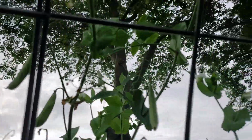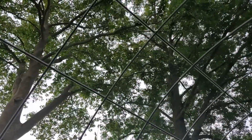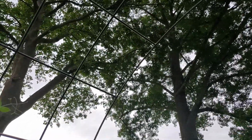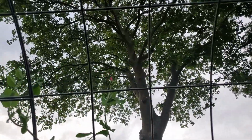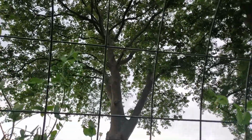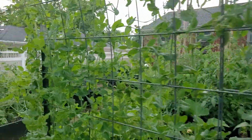You can see our canopy above, which I love so much. It provides the perfect amount of shade, and lots of birds love to visit us in the garden. It's so beautiful. And these are some old, old trees. And then we'll peek around this bed.